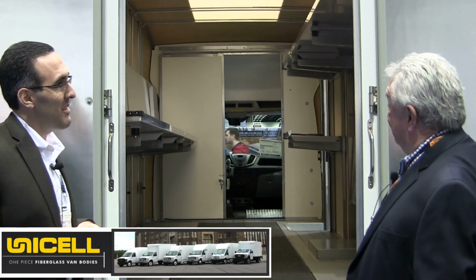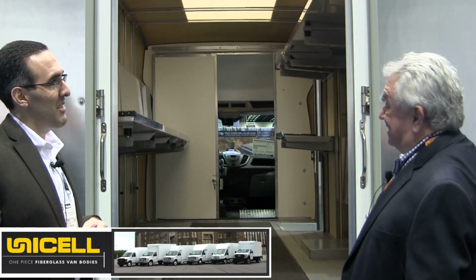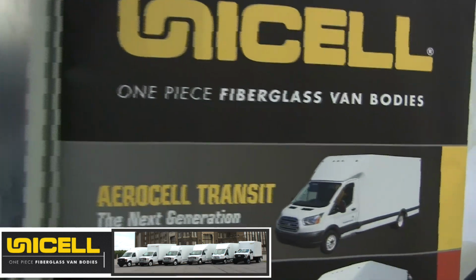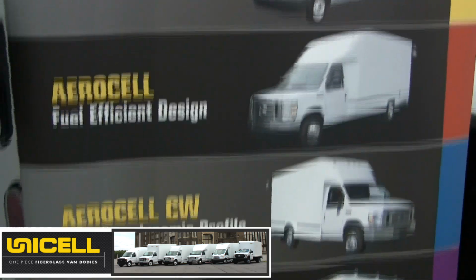That's great. This is exciting as we roll in Transit, as the Econoline kind of seems to be fading, and Transit's more and more adaptive, thanks to good bodybuilders like yourself. They're definitely doing really well with this product. For sure.